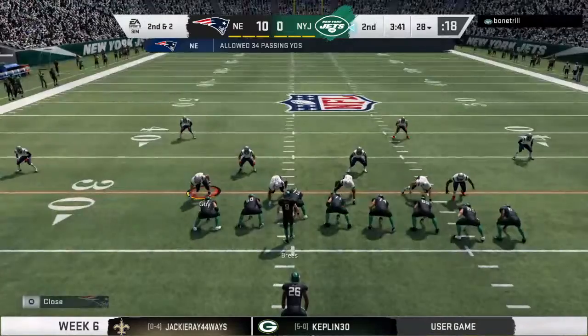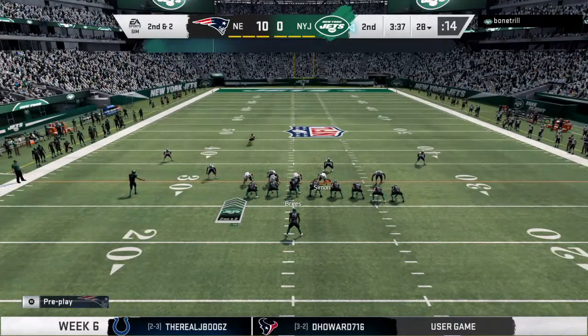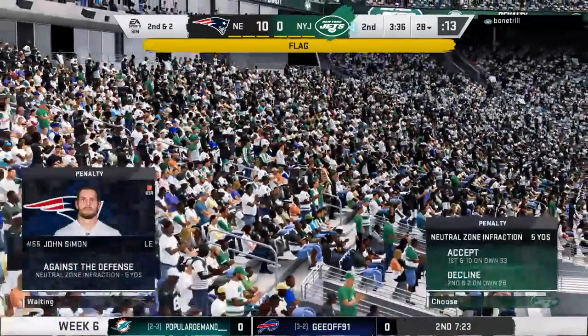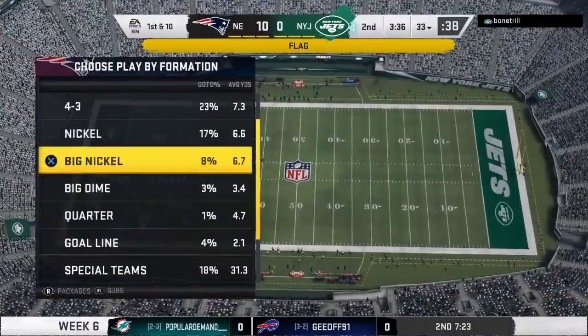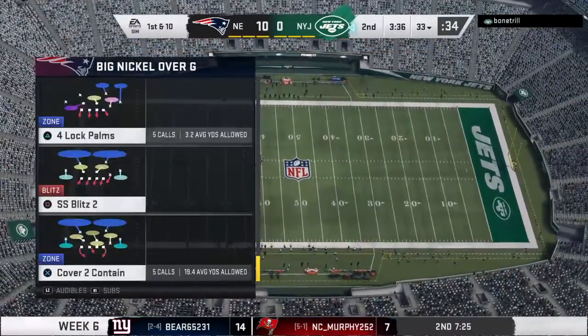Line of scrimmage, the 28 now as they come up on second and a couple. Here we go. Now flags will come in. I think this one's going to be on the defense for jumping. A little antsy on the left side of the line. Yeah, I think they got the guy in the end.